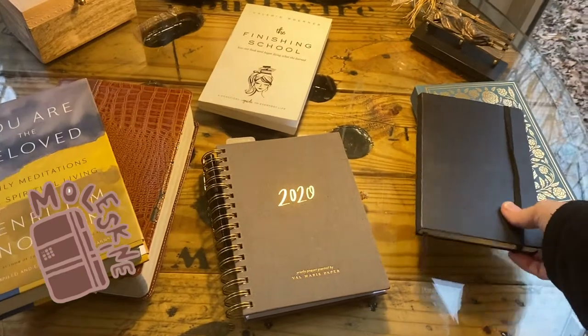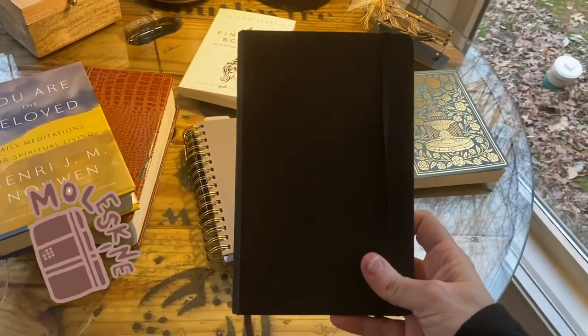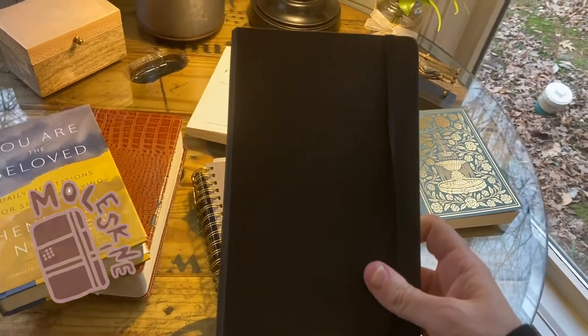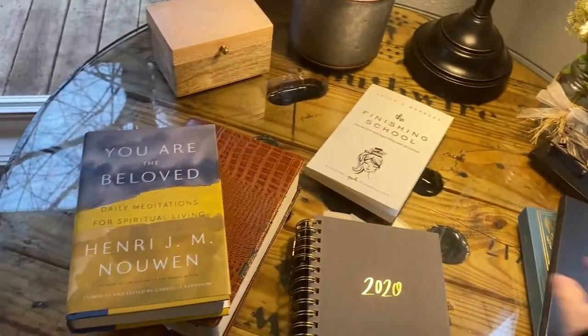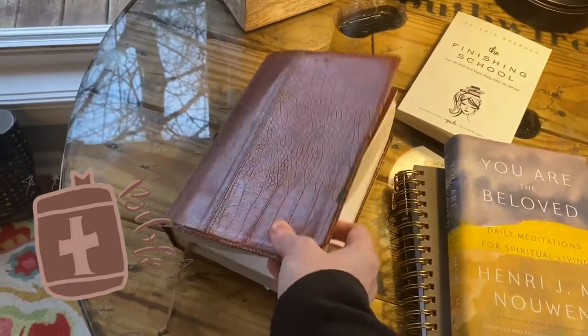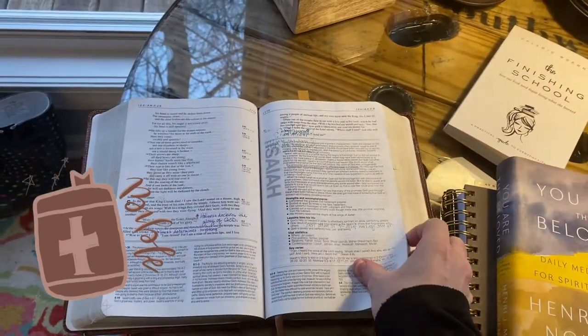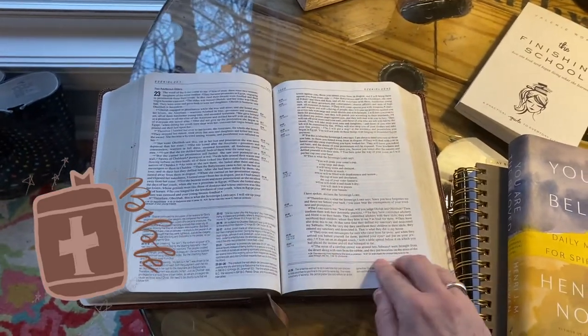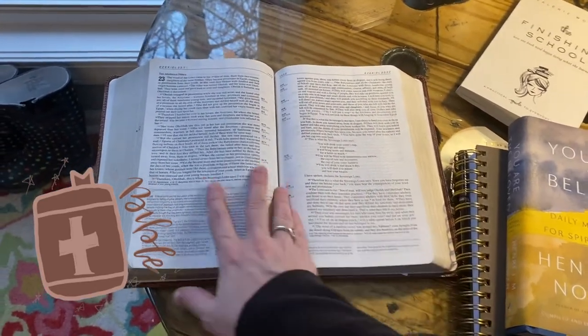I always have a journal. My favorite journal is Moleskine. I'll show you this more closely in a little bit. Of course, you always need your Bible. I prefer a Bible with study notes so that as I am going through the scriptures that I'm reading at the time, I can read the study notes at the bottom.